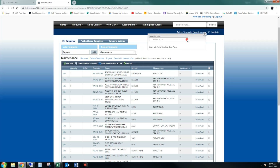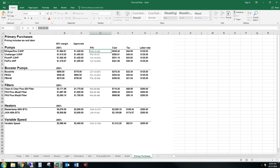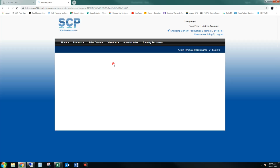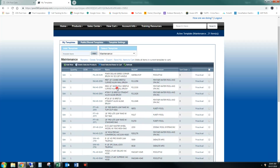You can change your active template. I have a few of them. Autofills, automation, chemicals, controllers, and my price book too. Whenever I was building my price book, I actually created a template for the price book so I could print it so I'd have a reference point so I could actually do this to make the calculations for me. It's a really convenient little thing, and you just change it. Whichever one you want to actually change it to, you just change it over to it, and then boom, you have everything you need to know.